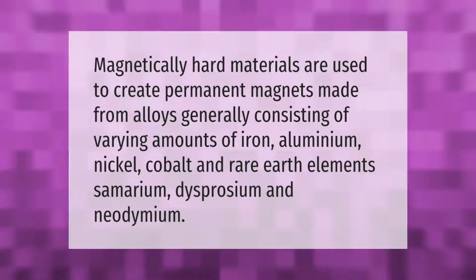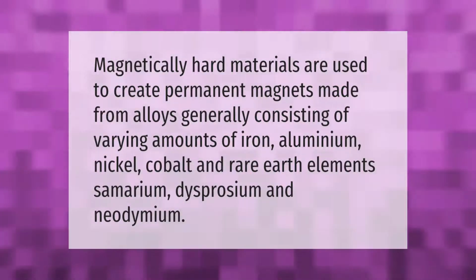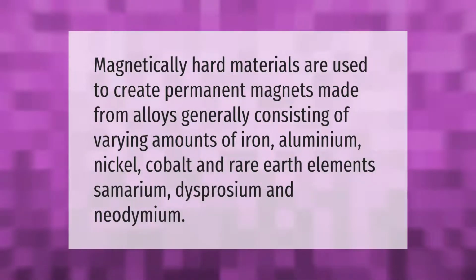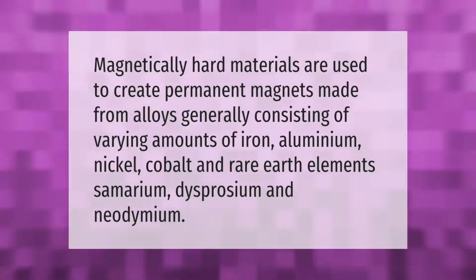Magnetically hard materials are used to create permanent magnets made from alloys generally consisting of varying amounts of iron, aluminium, nickel, cobalt and rare earth elements samarium, dysprosium and neodymium.